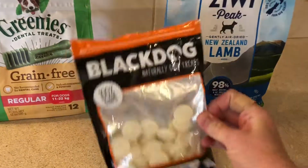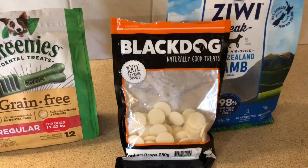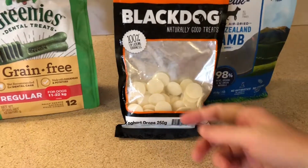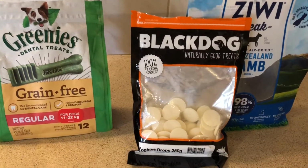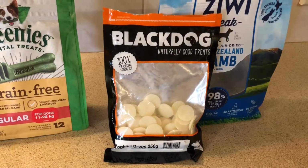This is a really occasional treat again. It's yogurt drops, so it does have sugar in it and it's not the best treat. It's a very occasional treat. I mean, we bought this back ages ago and it's lasted us so well, so I give that to them when they need a really good incentive for behaving well.